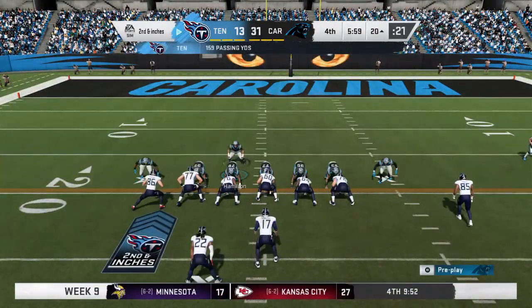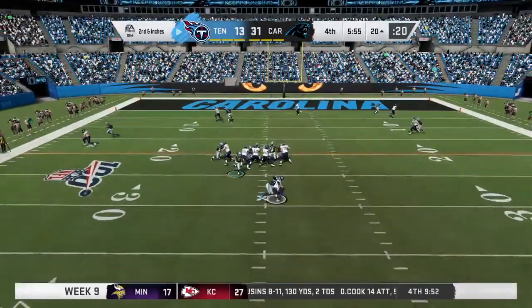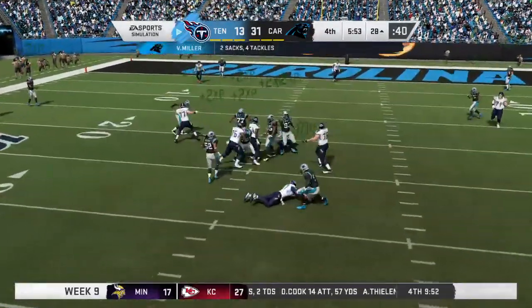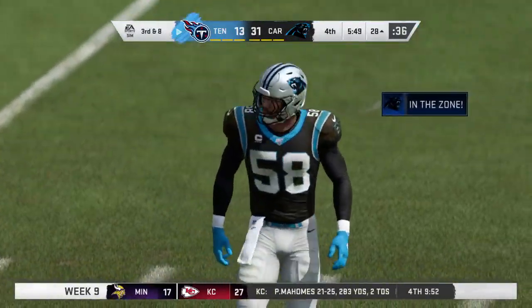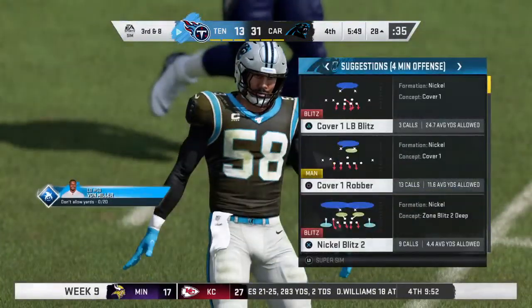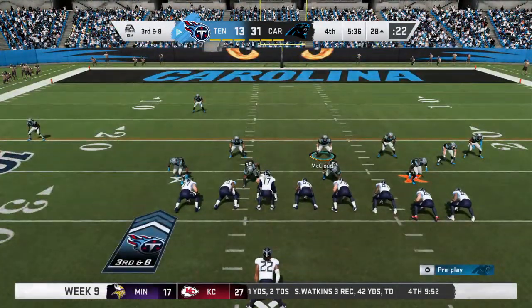So 2nd and inches after that first down completion. We're just shy of the marker. Nowhere to turn this time, and he goes down. Sacked back at the 29. Von Miller in there to bring him down, and that is sack number 17 for him now on the year.